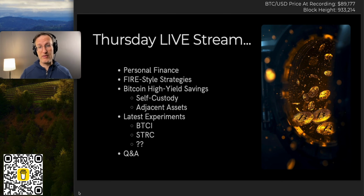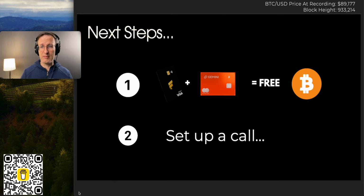But we also talk about these FIRE strategies, including preparing for the income generation phase. Obviously, lots to talk about Bitcoin as our high yield savings account, both in self-custody and then all of these adjacent assets that we're doing experiments on, like BTCI, Stretch, and some others that will be coming up. And then I always, if you have questions, it's a great forum to show up and just start asking questions. I can dialogue with you and give a little bit more long form answers around some of these things.